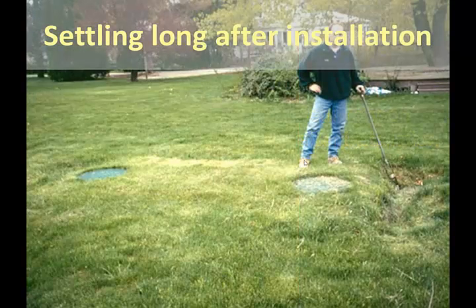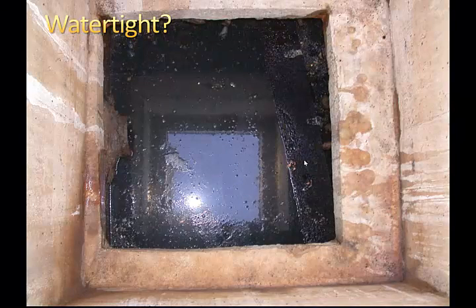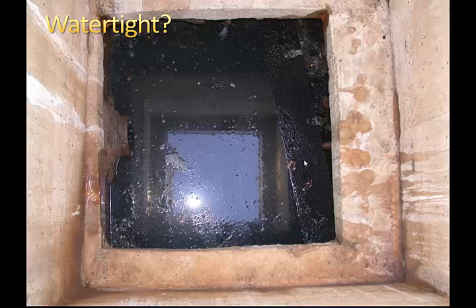If you get settling long after installation, it could cause some problems. Could prevent the water from making it from the tanks to the disposal field. Is the tank watertight? We mentioned earlier that overuse of water or water leaks is a common occurrence when it comes to causing systems to fail prematurely. But the tank itself, if the septic tank is receiving water from the ground, could be stormwater. Maybe the site's not leveled properly to allow stormwater to drain off. You can see in this tank that we are getting some intrusion of water, and thus causing the tank to fill up faster than it should.